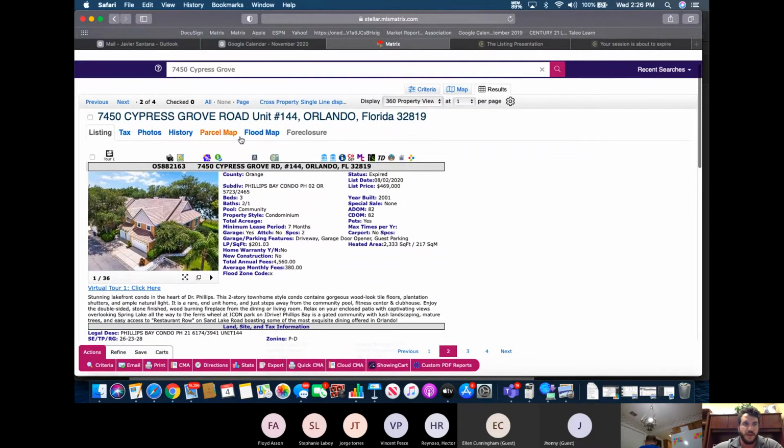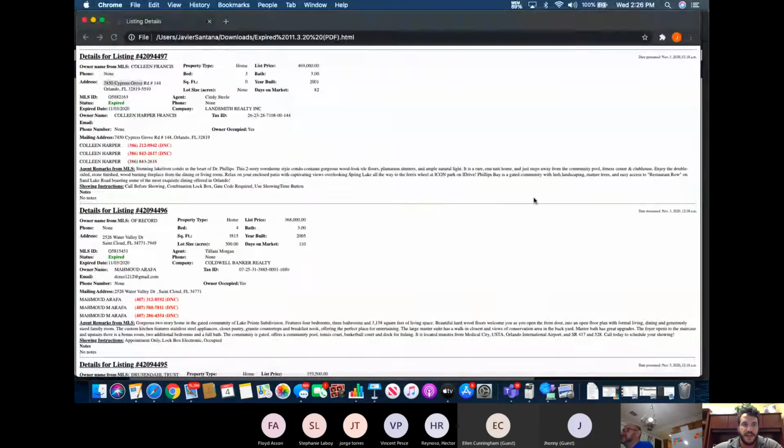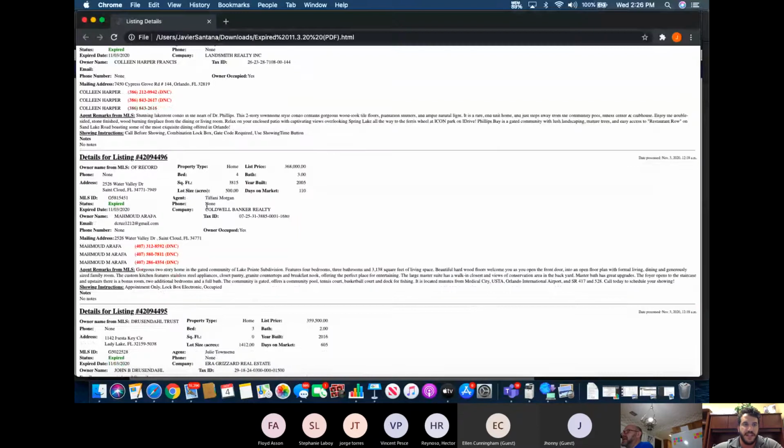What I'm really looking for, what I'd love to see, are properties that I could really help. Okay, things that I know for a fact, like, hey, if I put my own spin on this thing, if I put my professional force, I put my marketing on this thing, I could definitely get this house under contract. So let's try. Let's look at this one. And also, these are the phone numbers right here.